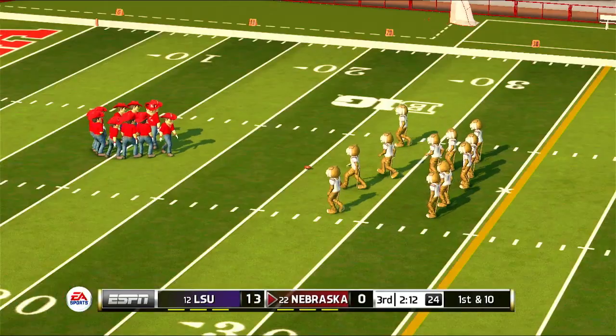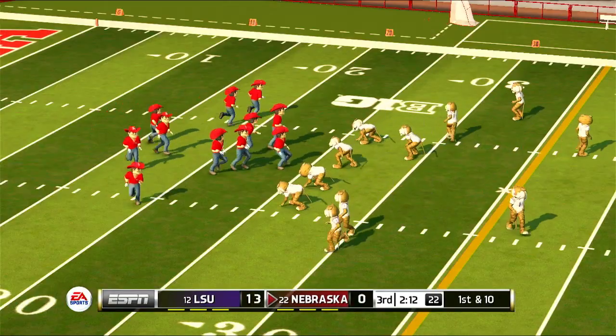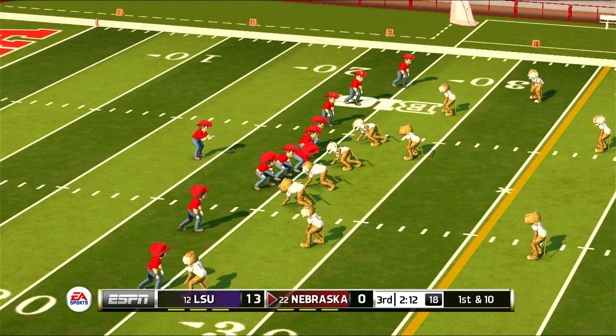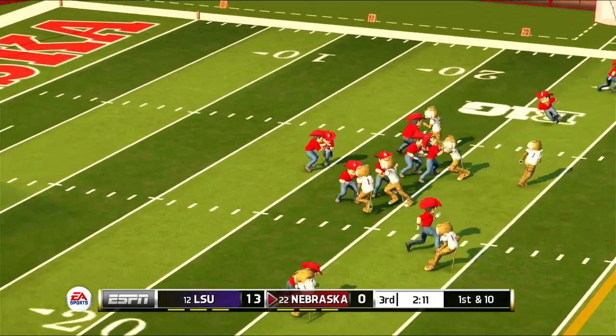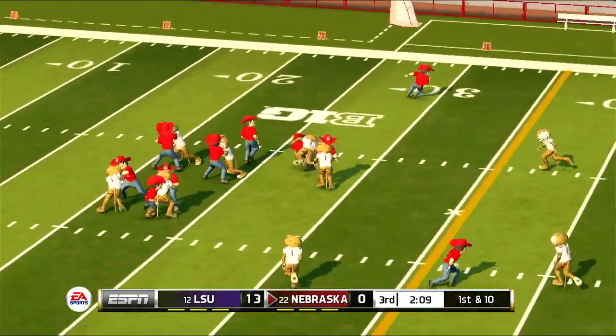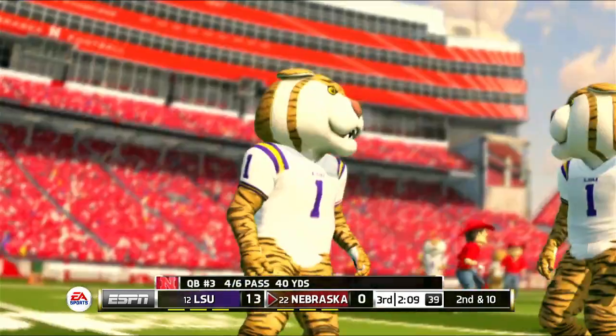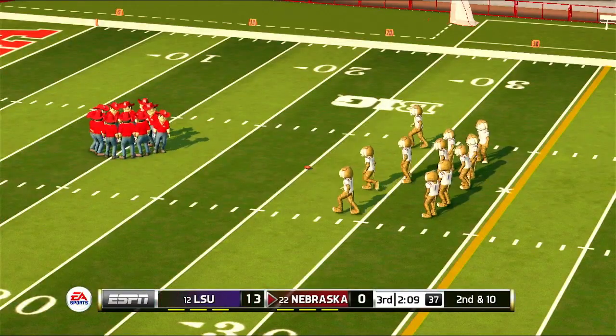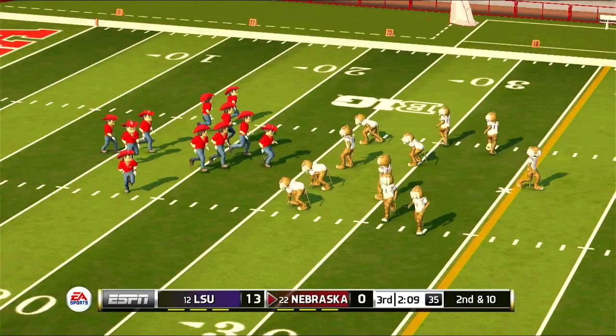There's got to be some sense of urgency to this offense right now. They don't have the luxury of wasting drives if they want to get back in the game. 5 guys will be out in the pattern as they're in the shotgun. Quick pass, tight end, and he wasn't ready for it. 2nd and 10. Ball on their own 25.